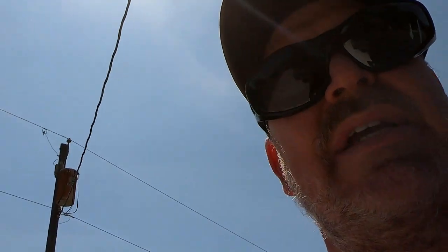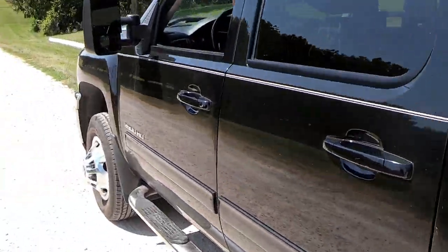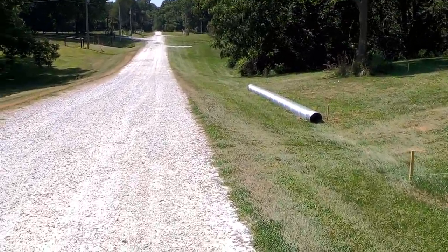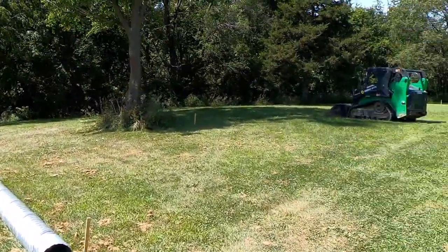Okay, here we are at the property. I just brought in the bobcat, so let us show you what it looked like when it started, I guess. I already had the culvert set last week. I brought that over. My buddy Neil Hammerlake let me borrow his trailer. We cut down a bunch of trees there.